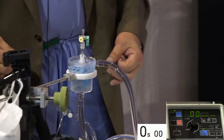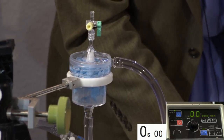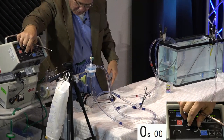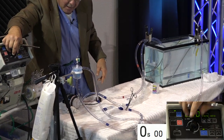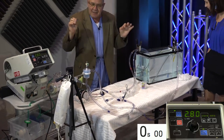When you get to the ECMO, yes, and we can switch back to VA ECMO. But air free. Turn it back so we can run it back on. Now air free, except for our cone and our oxygenator. But other than that, it was perfect. Other than these little mishaps, this was perfect.